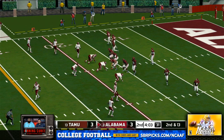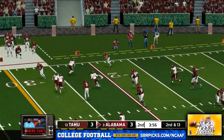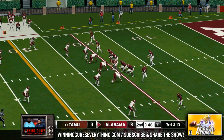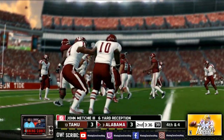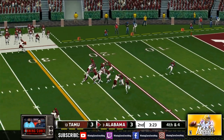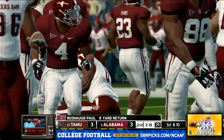From their own 17-yard line, second down. The quarterback in the gun with five receivers. Quick throw. Five wide. Tackle at the 26-yard line. That makes it fourth and four. Gets to about the 41-yard line.